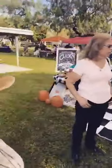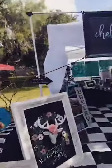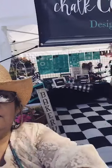Let me show you around. So these are little transfers. And what these are, they're like a silk transfer. And you peel it off like this. And as you can see right there, it's got like a little mesh in there. Yeah. And so it's a silk transfer.